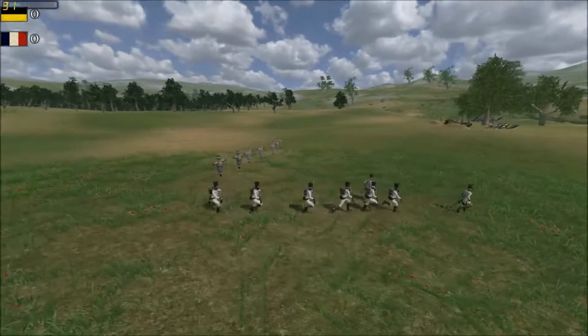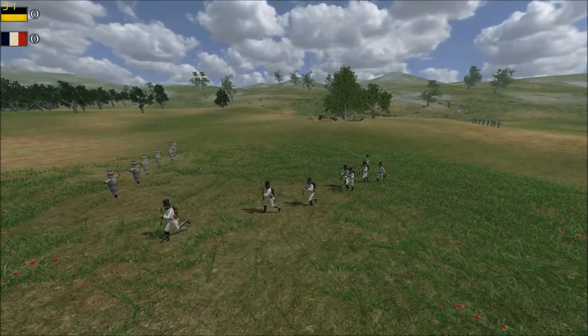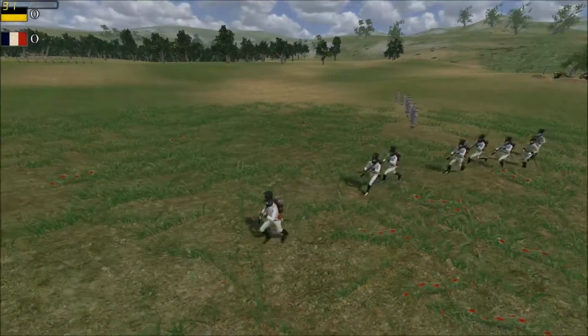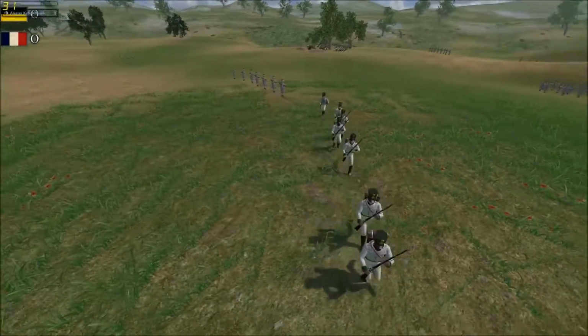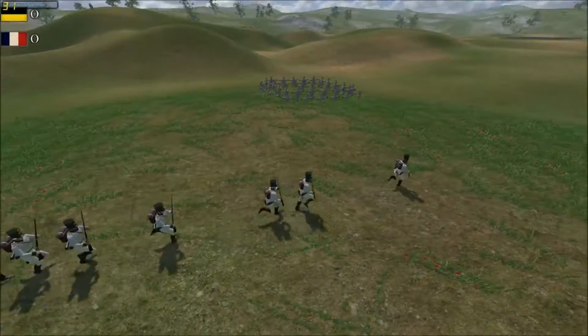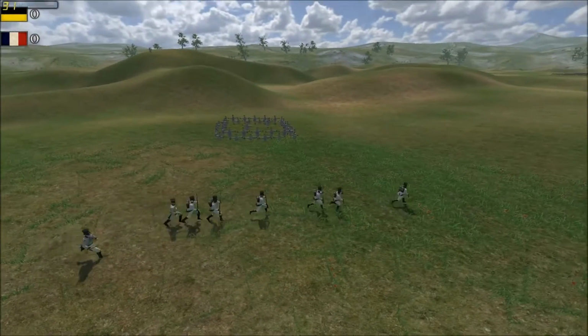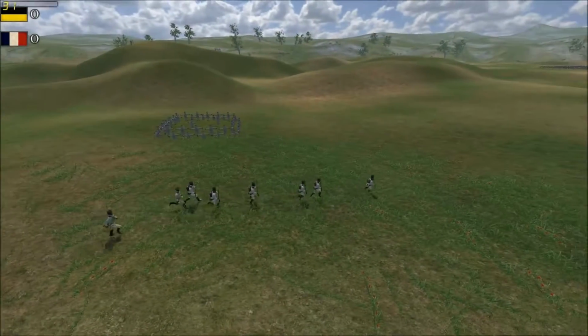Prepare to reverse column and reverse column. Why do we use the reverse column, guys? Because we get away from the bad situation as fast as we can. Indeed. Or to get us in a more strategic position.